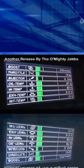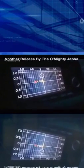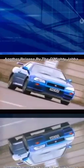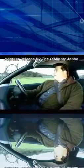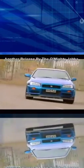Look at the display here. Look at this. As we drive along, we can check how many G we're going around corners. We can check the turbo boost. We can check the torque to the front wheels. I mean, it's going to keep you occupied for minutes. It's a fantastic bit of kit. It really is a car for the PlayStation generation.